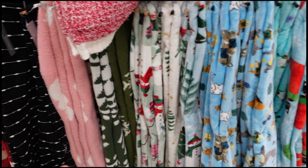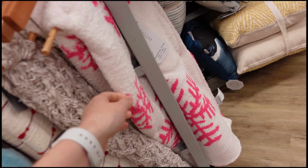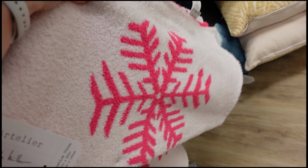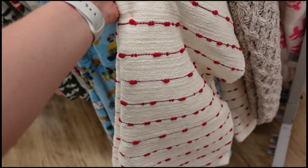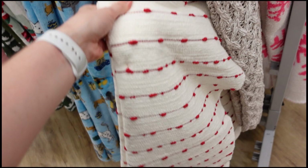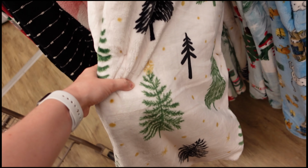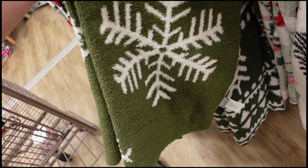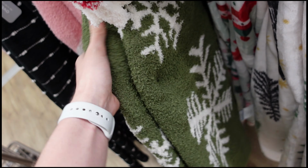They have a bunch of Christmas throws on this rack. They have this one here with, oh, it's stuck. This one here with the pink snowflakes, that's really nice. This one has some slight red detail, that's quite nice as well. There's this one with all the different Christmas trees. I love the green in this, and it's so soft as well. I wish you guys could feel that, it's so soft.